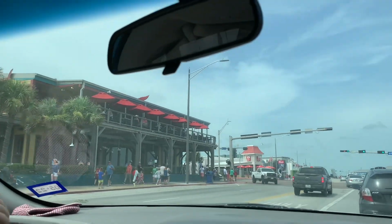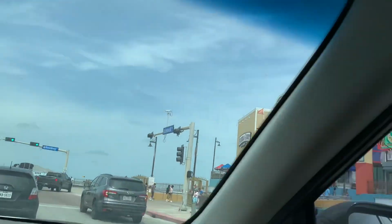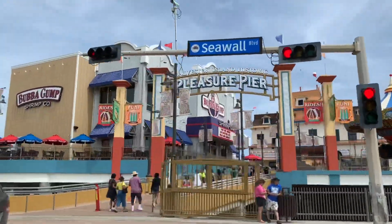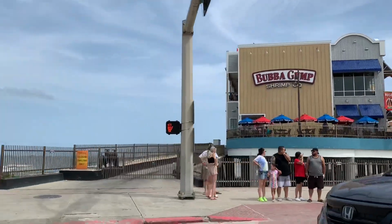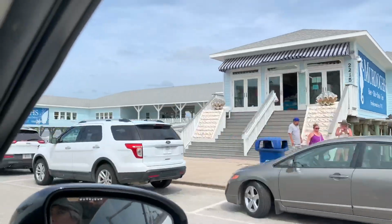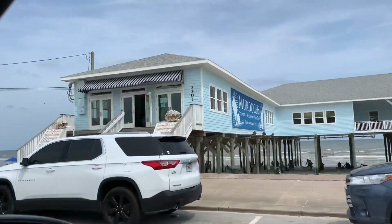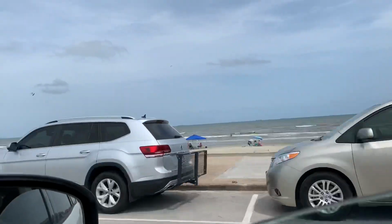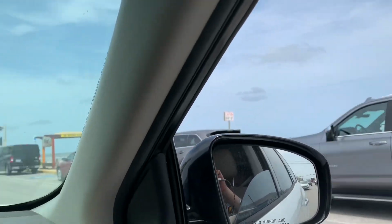Oh, they do spaced out. They do spaced out. Oh, but those tables are next to each other. So this one is Galveston Island Historic Pleasure Pier. Yep. So first you pay to get in, I think over $20, and then you pay for the ticket. Yeah, this is the souvenir place. You can buy stuff for souvenirs.